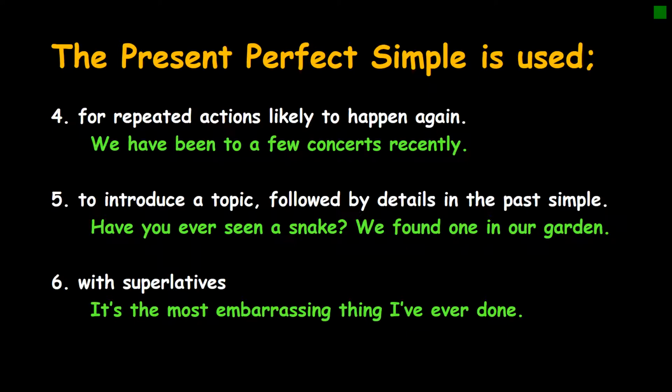Another use is to introduce a topic followed by details in the past simple. For example, have you ever seen a snake? We found one in our garden. The last use of present perfect simple is with superlatives. For example, it's the most embarrassing thing I have ever done.